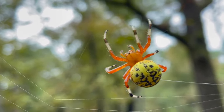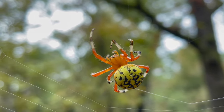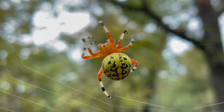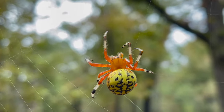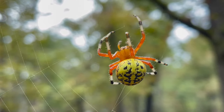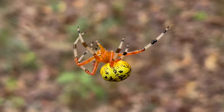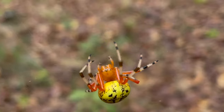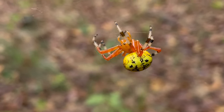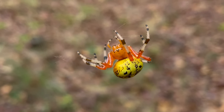The marbled orb weaver, also known as the pumpkin spider. Now, these are medium-sized orb weavers that you can regularly find in North America. Now, these are spectacular little spiders, and more importantly, spectacular spiders to find in the spooky month of October. These are such cool little spiders. Let's see if we can find one, and let's see what we can learn about it.